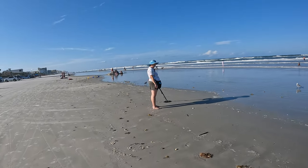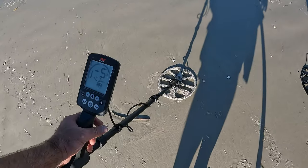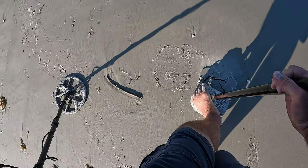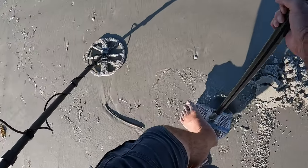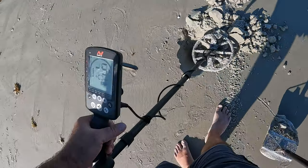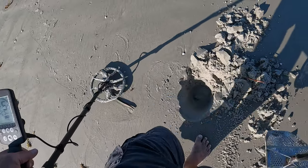Terry found something over here, it sounds like. Here's a 20. And so it is. 19-ish, 20. Right about there, down a little ways. Hard sand. A little more. How about that? Here, deeper. Is it this? Is it that? Is it this?